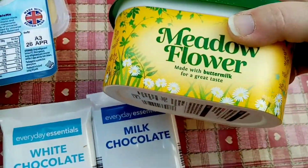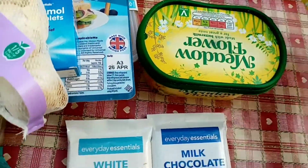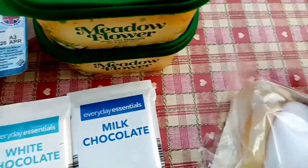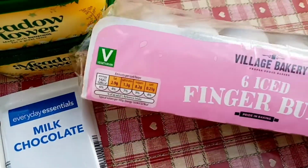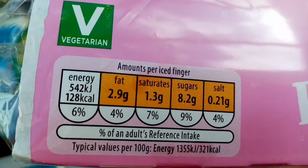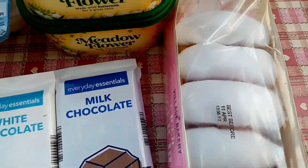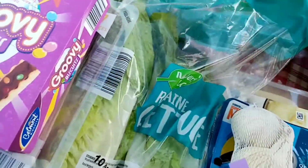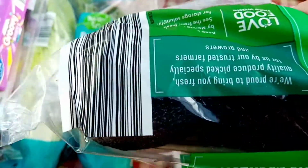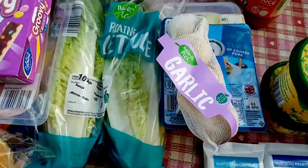And I've got two tubs of this, which is identical to Clover. And this week I got some iced buns rather than custard tarts. And they're only 128 calories per finger. So I'm looking forward to having one of those shortly, I think. And the avocado. Loving avocado now.